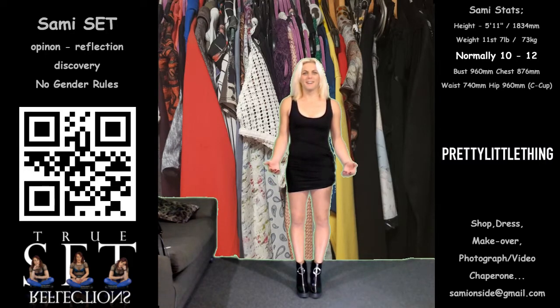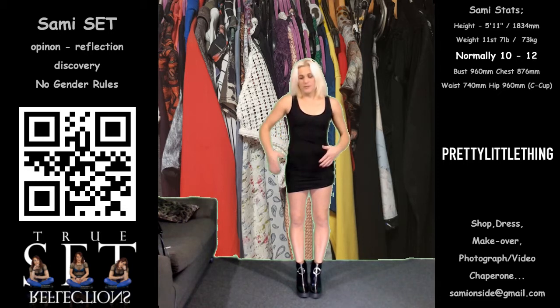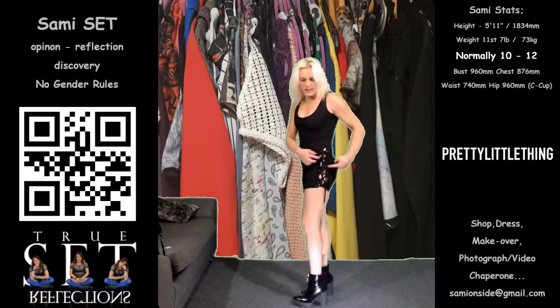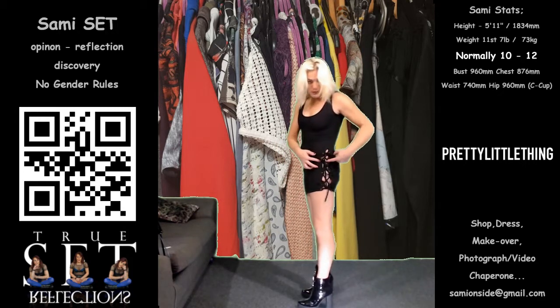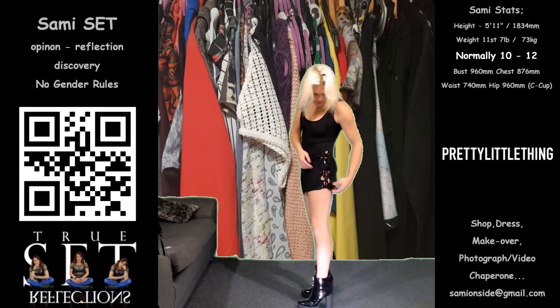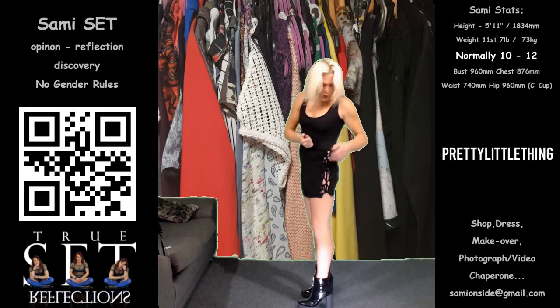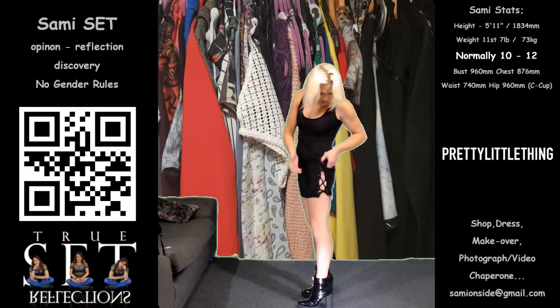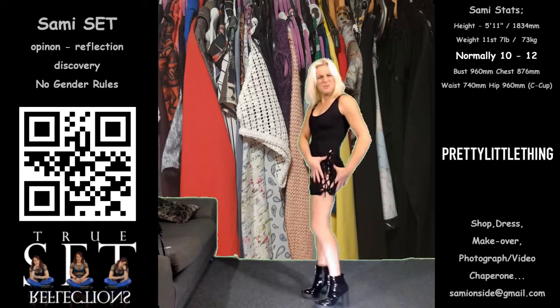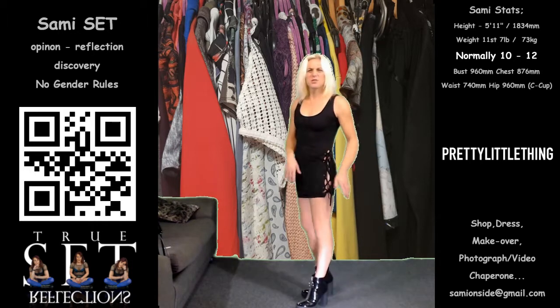Pretty little thing. The label, that is. Size 10. Very stretchy material. Got this lace. Now, I haven't changed my underwear for now, but I would have to wear one of my thongs that I've got, certainly with a smaller piece that shows the leg. But this thing, how annoying. And it looks nice and it's okay, but it moves. It doesn't sit the same all the time. So that's a bit disappointing.